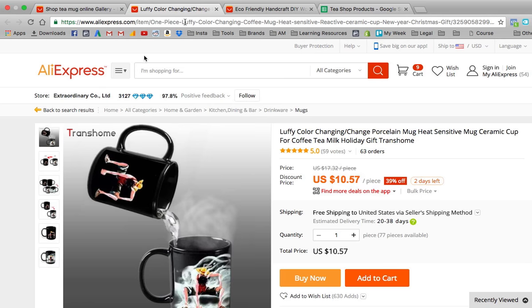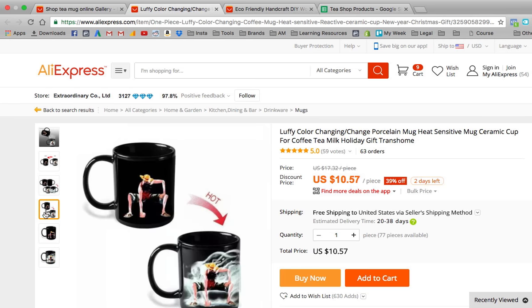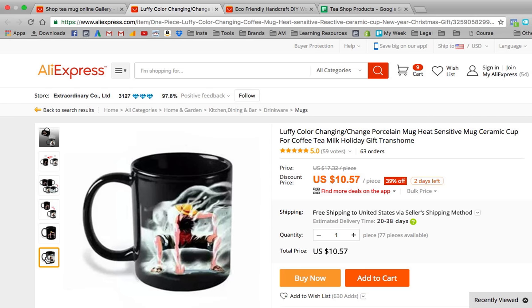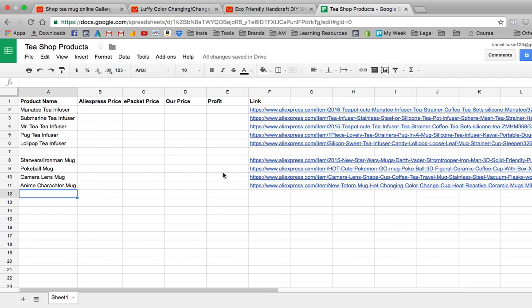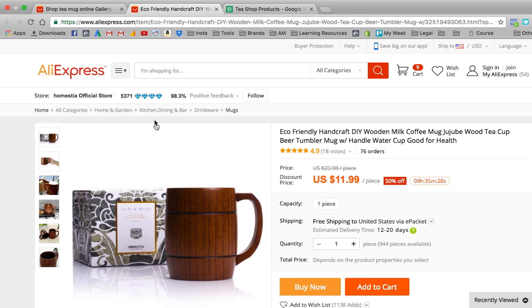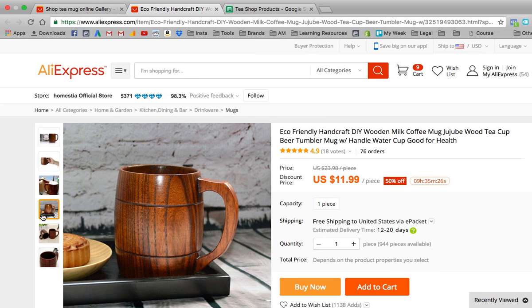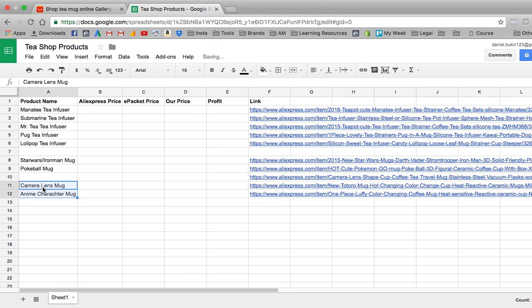And again, then we have the, let's see if this is also different characters. Now I believe this is only One Piece, so okay, cool. So then let's go ahead and add that as well. So we have the One Piece mug. And One Piece is actually an anime show, if you didn't know already. So then this is just some wooden mug. We don't need that. So cool.